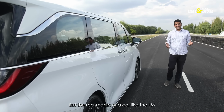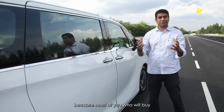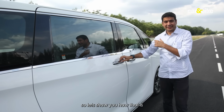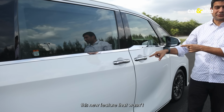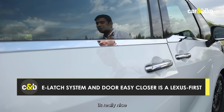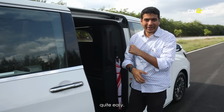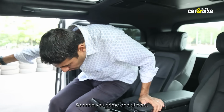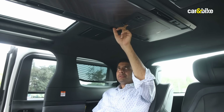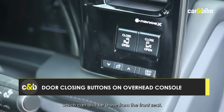But the real magic of a car like the LM is of course inside, and especially on the back rows, because most of you who will buy this car will spend more time here on the second row. So let's show you how that is. But before that, this new feature that wasn't seen on this car earlier, this is e-latch with a soft closing function. Very nice. Also makes the access to the second row or the back rows quite easy. So once you come and sit here, at a press of a button, you can close your door, which can also be done from the front seat.